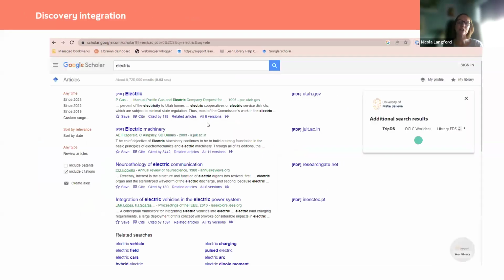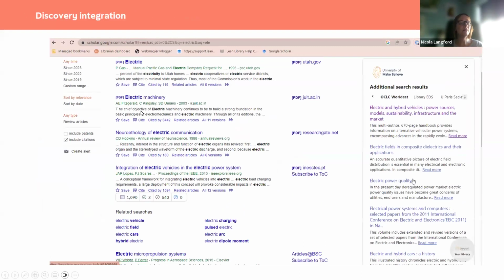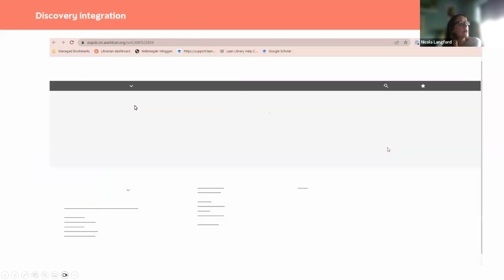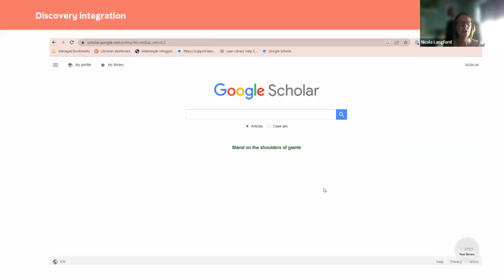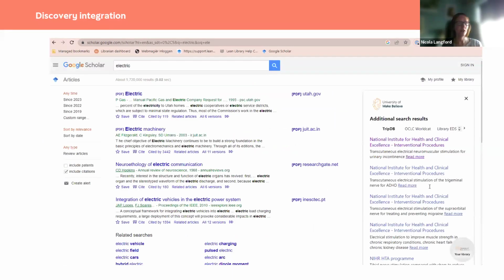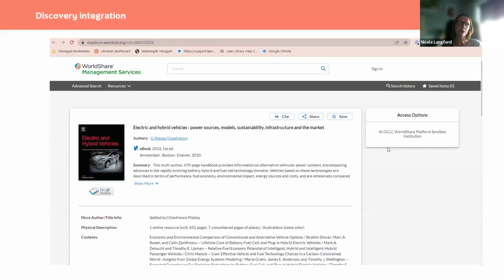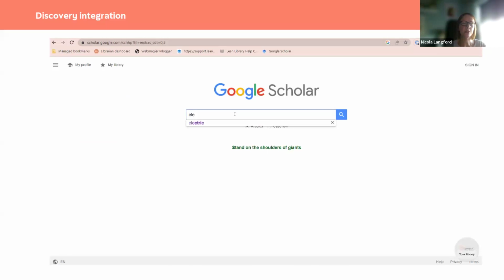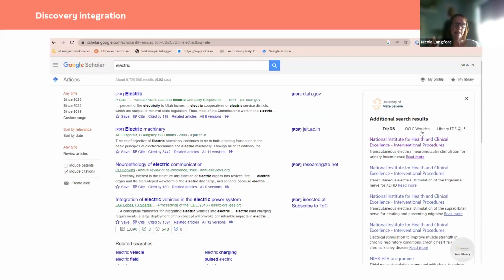Another feature we have is called additional search results. This is a fabulous feature. As you can see, we started to search on Google Scholar for electric. What it does is bring the search results from your discovery layer straight into Google Scholar. It essentially replicates the search results; we can integrate with OCLC, Ex Libris Primo, and EBSCO EDS. So the user gets their Google search results, but also gets the library search results in the right-hand box, and then they can click through and go straight to that resource on the library website in your discovery layer.